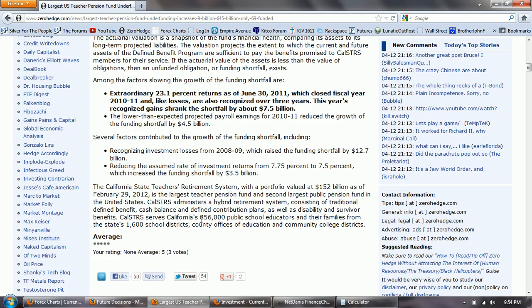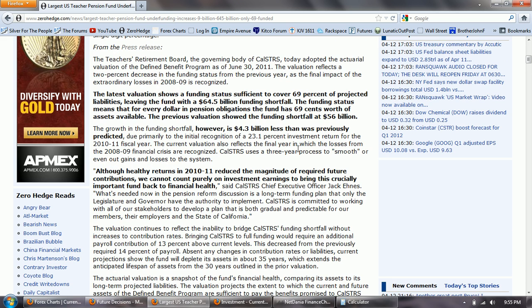It's down here at the bottom. It's 856,000 public school educators. Now, I would really like it if someone would provide the number of educators who are currently retired and the number that are currently working. That would be the most important figure we want to see, but we don't have that here. So we just have this 856,000 number, and we have this $152 billion number.